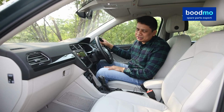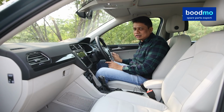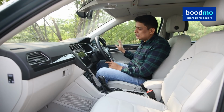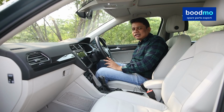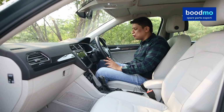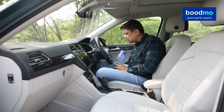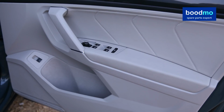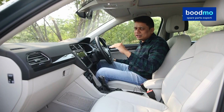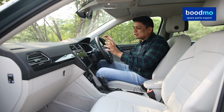Well, the first thing you'll appreciate about this car, of course, is the sound of the doors shutting. And let me just make you hear that once. There it is. It's a very solid, reassuring thud. But that's not all. When you look at the door bins over here and you see the water bottle holders, and you take the water bottle out, you'll realize that they're lined up with felt, which makes it a very, very sophisticated car. Because when you push this car in corners or when you're going over those rumble strips, the bottles will not rattle like it does in some other cars.